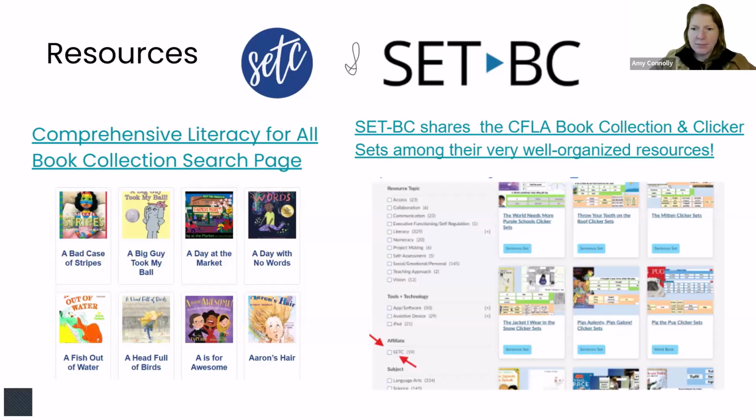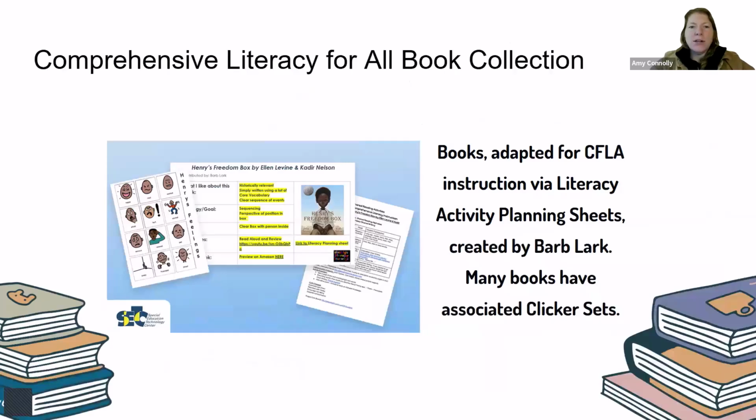So for anyone who hasn't heard of the Comprehensive Literacy for All book collection, these are materials that have been created by a very dedicated volunteer, Barb Lark, who is a wonderful retired SLP and volunteer extraordinaire. She's also an AAC specialist. We'll hear more from her about the why behind the book collection and what it is.